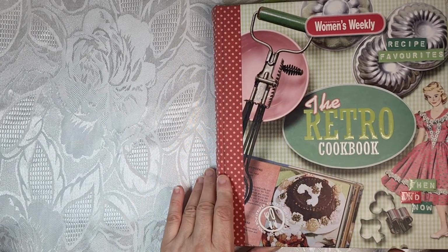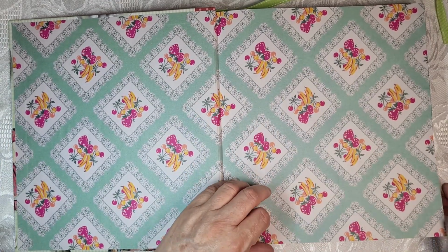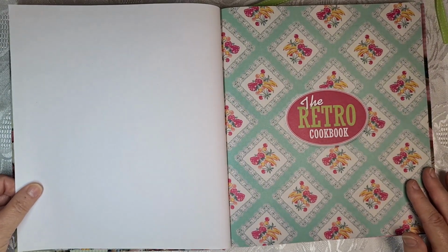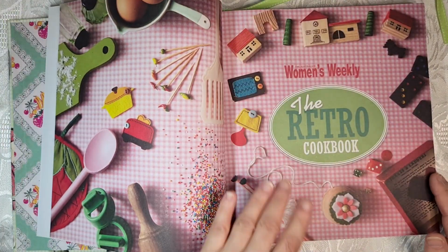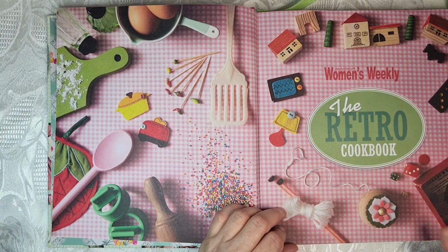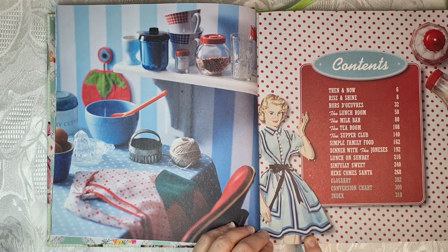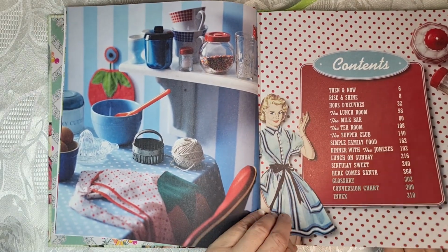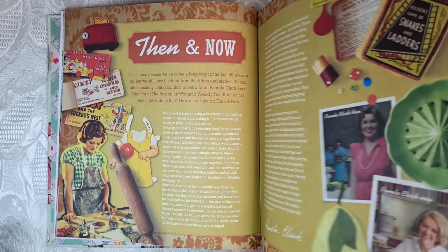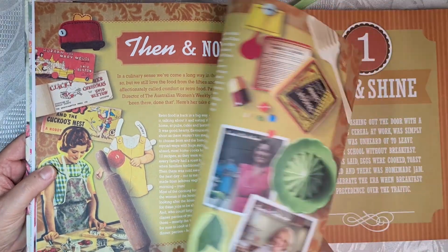It's very, very nice. Again, a bit too big for a cover. But oh, look at that gorgeous paper. And there's two pieces of it. You can almost take it out and no one would notice. It's very pretty. Now, what's really good about this book is that it's not just a cookbook. It's got lovely matte pages, gorgeous images, some paper that you can use for decoration, lots of things you can cut out, retro images.